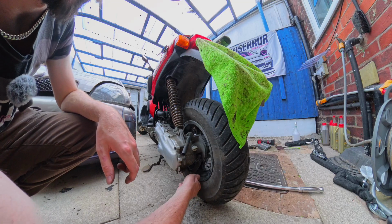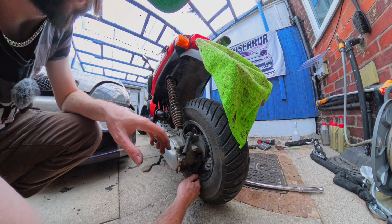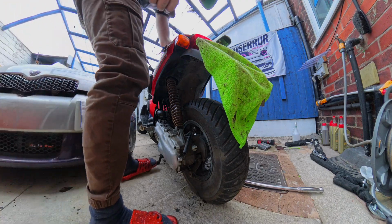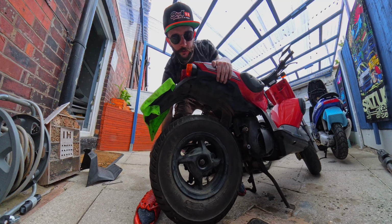Now what I like to do is just get these as tight as I can, really closely adjust until the point that the wheel stops spinning, and then back it off. So yeah, that's a bit too tight.